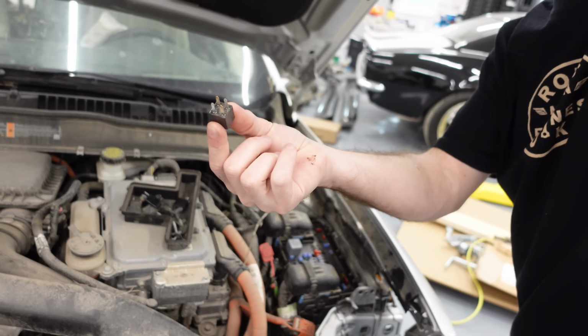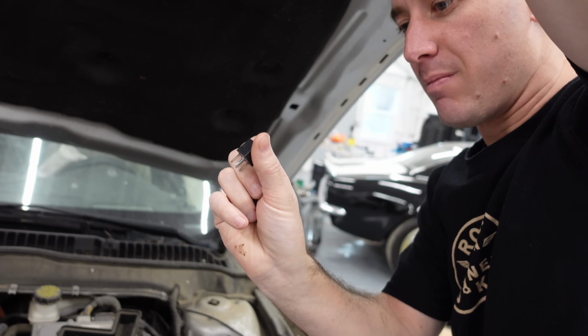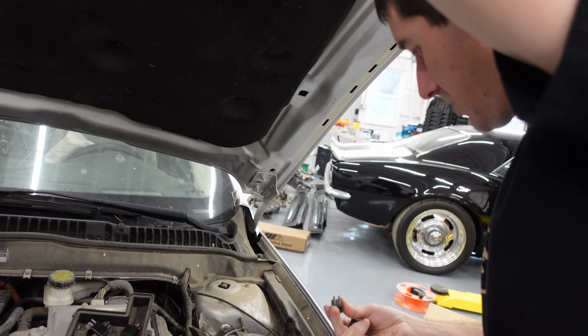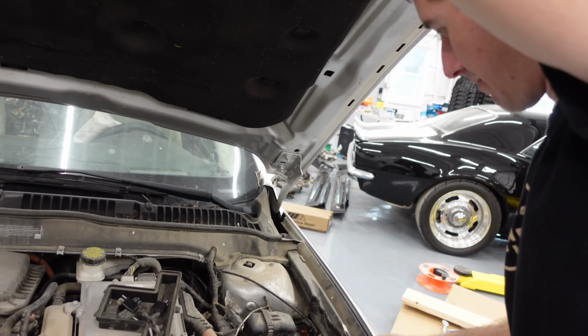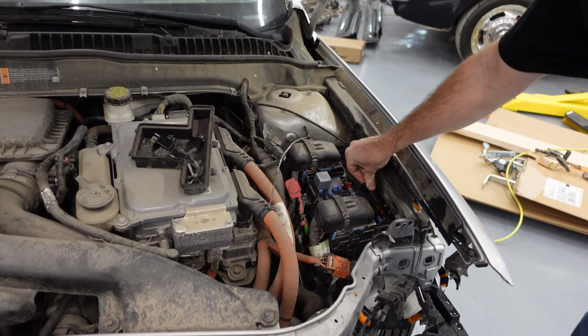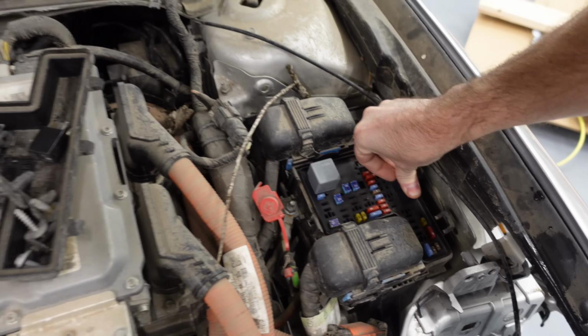So there's some weird relays on here I've never seen before. A square relay with 4 pins, interesting. Where does a square relay go? We gotta do a little look around here. Hopefully these work in any direction. Oh, look at that. There's where they go. Right there. So hopefully that does something.